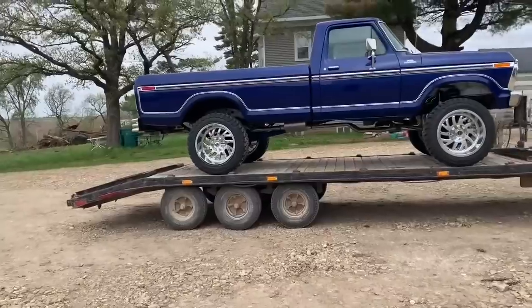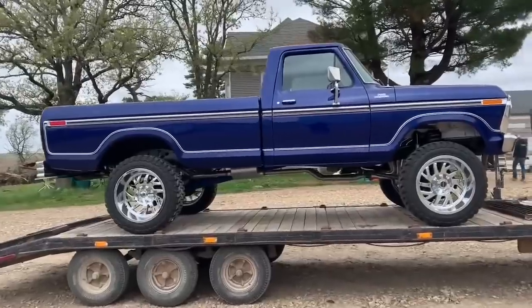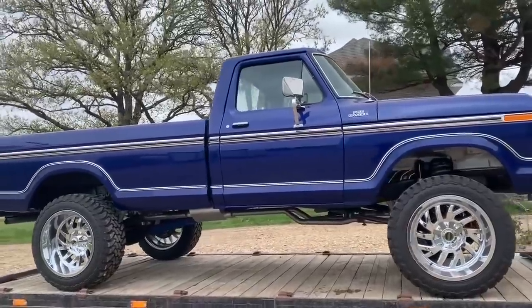Holy cow, that is pretty. Cooper's toy is coming out of the shed today.